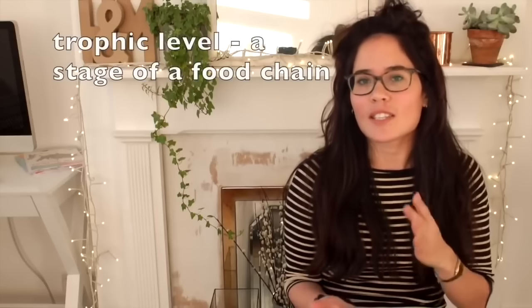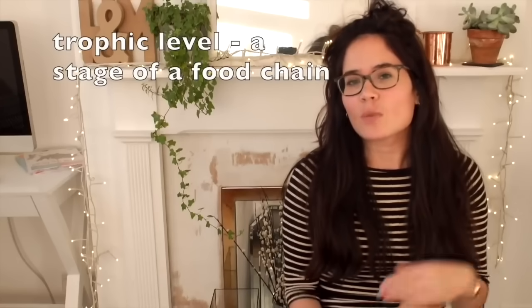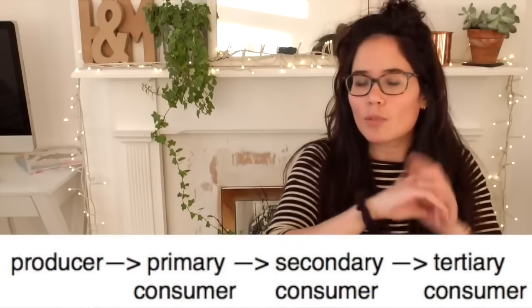I'm now going to talk about a food chain. Remember, a food chain is just a way of showing what eats what. We call each stage of the food chain a trophic level, and it's just literally what I just said. A trophic level is a stage of a food chain. Food chains always start with producers, and these tend to be green plants. The reason it starts with a producer is because a producer absorbs energy from the sun. So yes, food chains begin with producers.